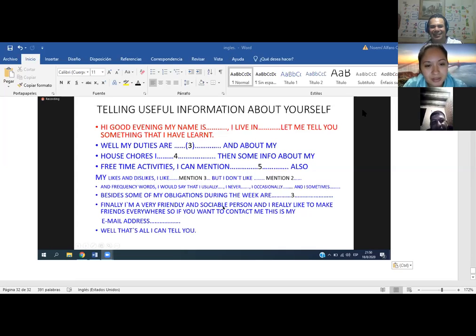Frequency words, I will say, I usually visit my mother. I never seen. I occasionally play soccer. I sometimes play the guitar, but some of my obligations during the week are: on Monday I teach Spanish, on Tuesday I teach social studies, and Wednesday I teach education in faith. Puse yo. Religion. Religion. Okay.